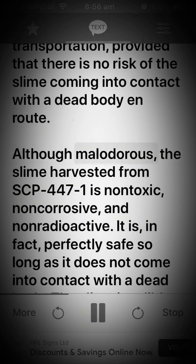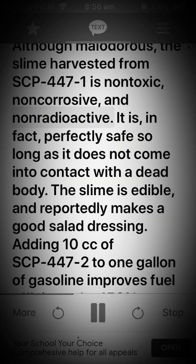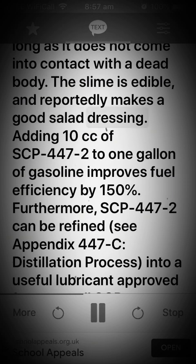Although malodorous, the slime harvested from SCP-447-1 is nontoxic, noncorrosive, and nonradioactive. It is, in fact, perfectly safe so long as it does not come into contact with a dead body. The slime is edible, and reportedly makes a good salad dressing.